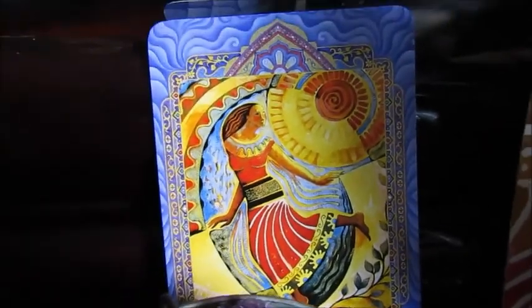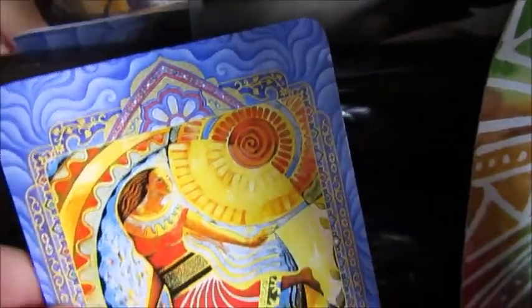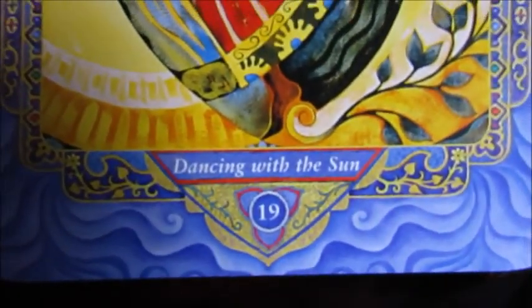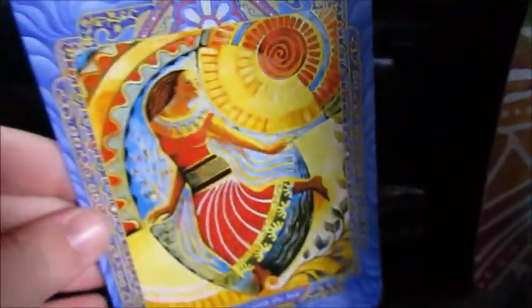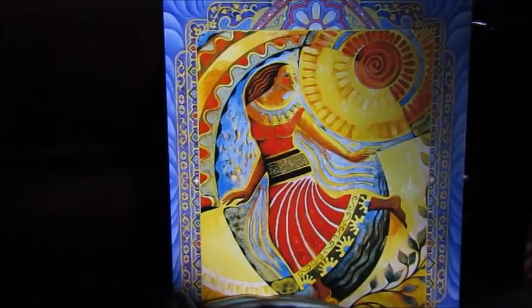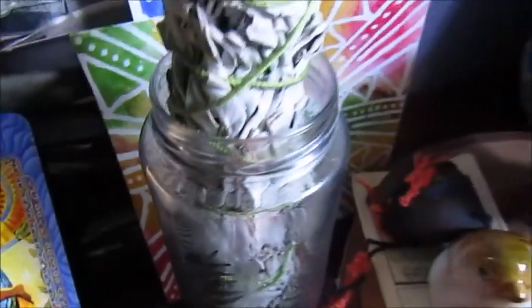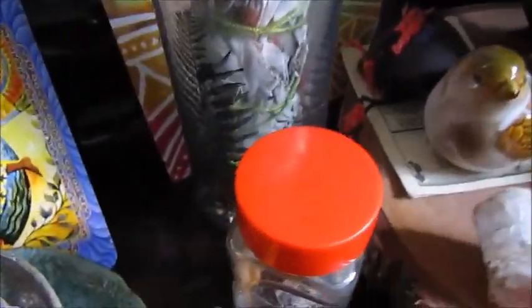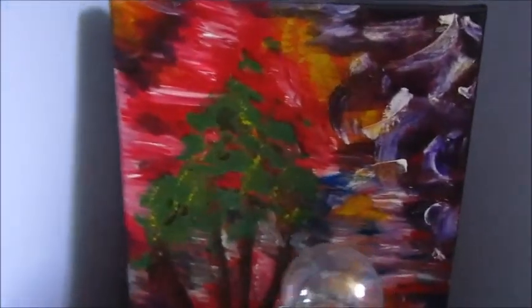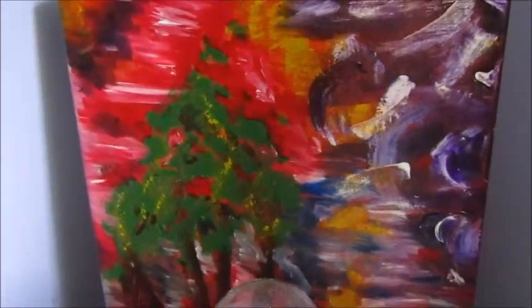This is the tarot card that I pulled recently, and it is the sun card, also known as Dancing with the Sun from the Triple Goddess Tarot. I may link that below if I can find it. I think I will. It's a really beautiful deck though. White sage, my sister's pieces. My sister's an artist. This is one of hers, a fun painting she did. She calls it Totoro's Garden.